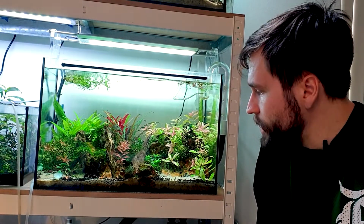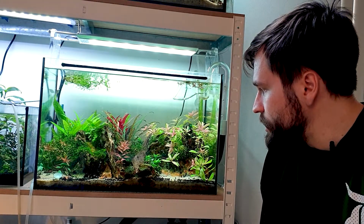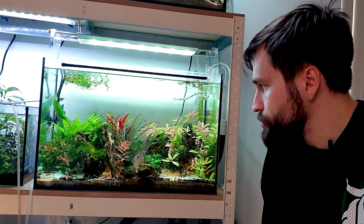So there will also be quite a lot of changing up with the plants and stuff. I don't know if I can reuse any of it in here. I'm thinking that the Hygrophila and the Anubias will thrive fine in brackish water as long as we just acclimate them, because they've been sitting in fresh water for so long.